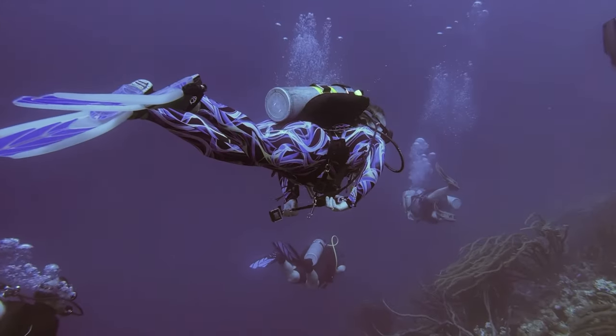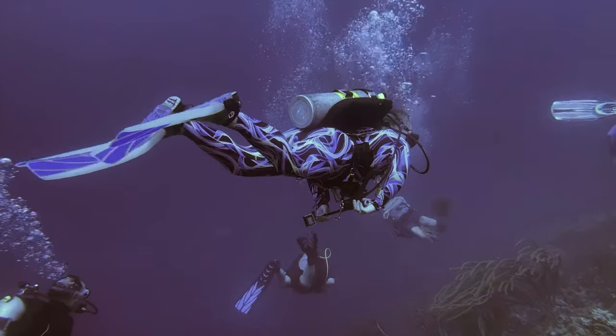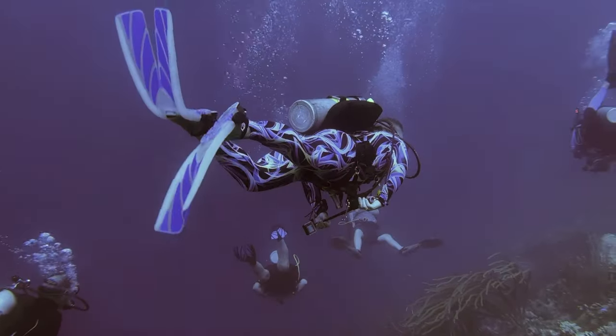Okay, so this is not a traditional sea creature, but we love that wetsuit.